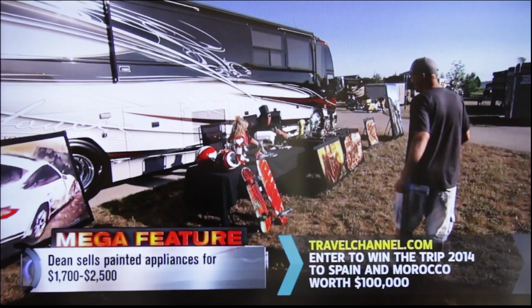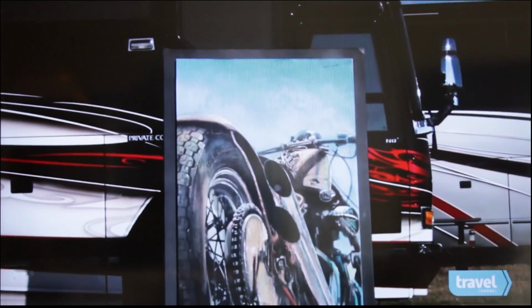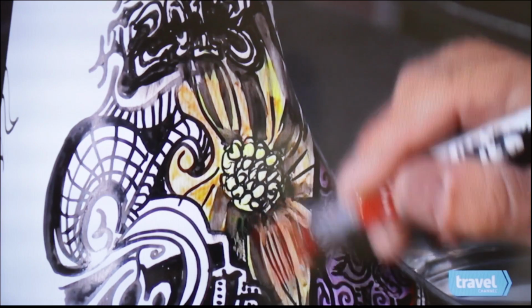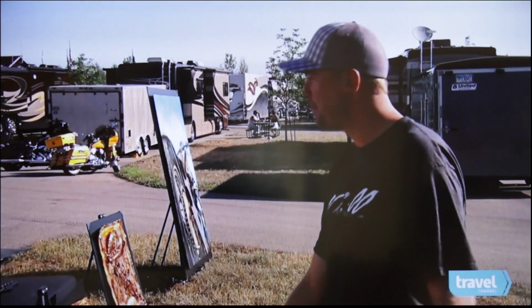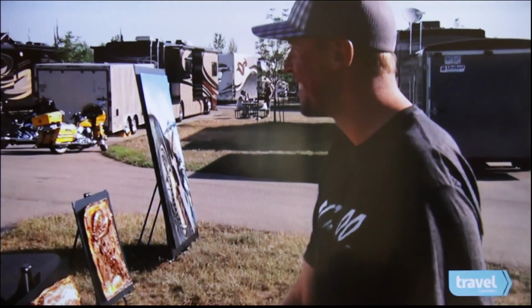When Dean hits the road, groupies flock to get a glimpse of his impressive coach. Get their hands on some artwork and talk to the legend himself. I noticed this bus actually earlier this week. This is pretty talented stuff you're doing. Well, thank you.